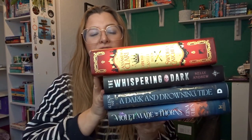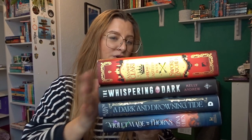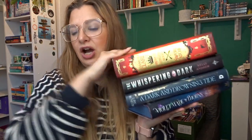But I think Swordcatcher is probably the one I'm going to go for, just because I really like Cassandra Clare. So this is my theorized stack. Here are our edges, very, very pretty. Let me know if you've read any of these 4. Which one do you think I will read? Which one would you suggest that I read?